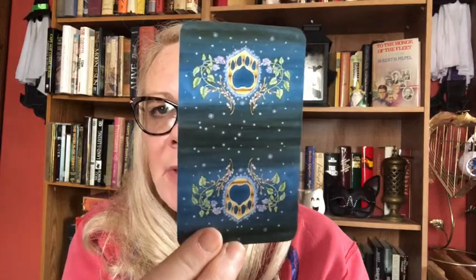Of course, you know I'd love this deck because I absolutely love cats. But this one, I've read a lot with. I read for myself a lot with this deck. I love the images of the kittens. I love the card stock is nice. It is on the thinner side, but it does shuffle like a dream. So here are the backs of the cards with the pretty little paw prints on them. Let's get to the cards.